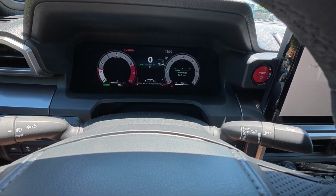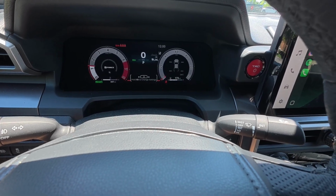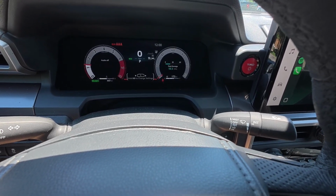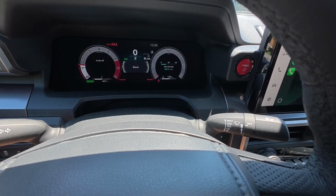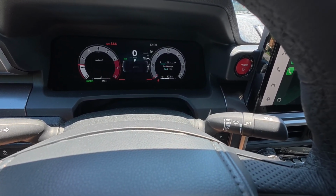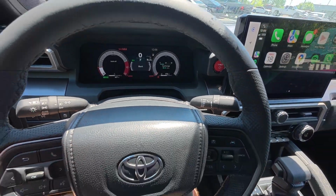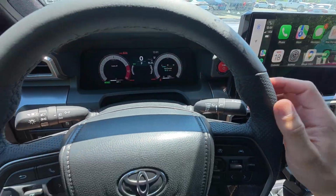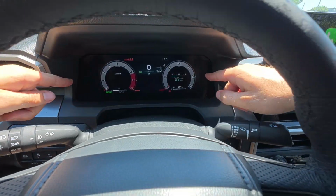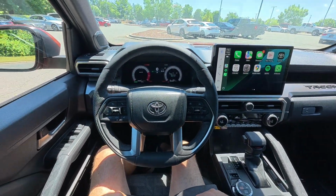Now I already have these set up, so I have 3 different favorites here that I have. So if you hold on OK, you can actually further go into all 3 of these and get them set up with the information that you would like. So there's quite a lot that you can go through. You can even customize the gauge cluster design itself. So I'm in the sport mode right now, and you have a few others that you can go into.